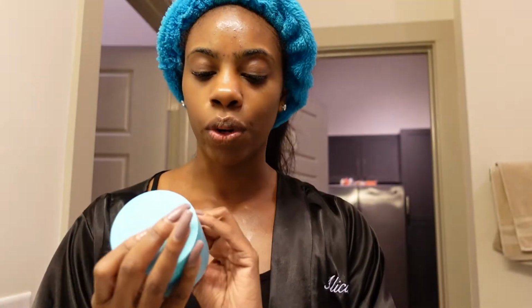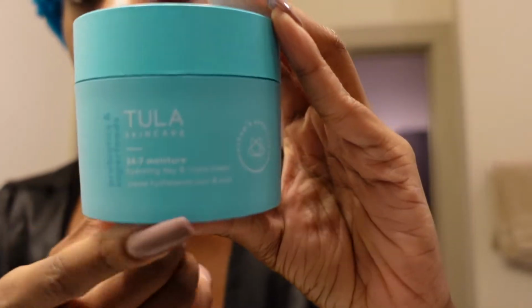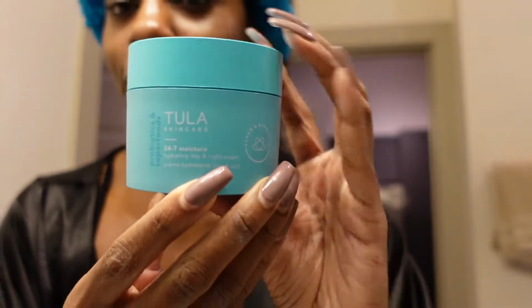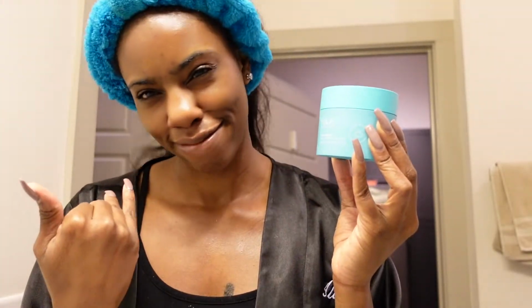I move on to moisturizing with our Tula Skincare 24-hour moisturizer. I'll tell you, this Tula line is not cheap, okay? It's not cheap.